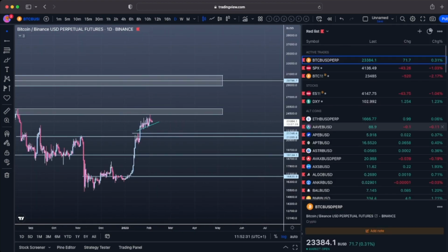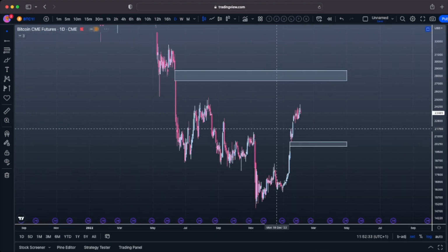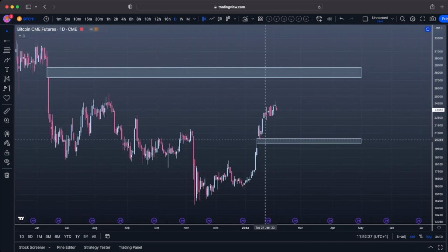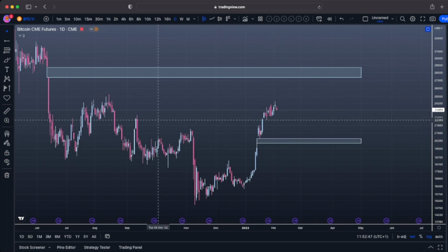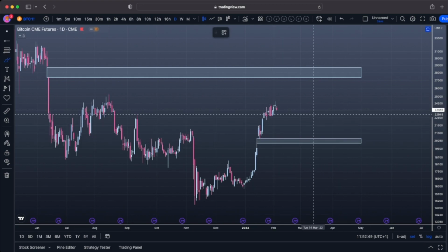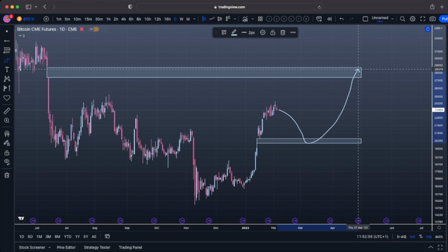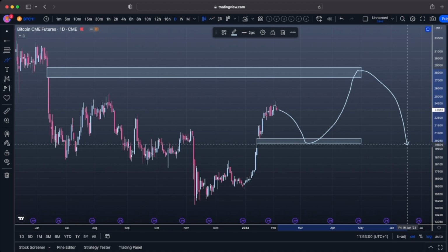I don't think this golden pocket right here will play out. However, some other levels to watch are the CME gaps. We have created a CME gap right here, 20,455 to basically 20k. So we could push all the way down here to fill this gap, continue up to fill this gap at 28k, which was also pretty much confluence with our previous box on the other chart, and then we could go down.